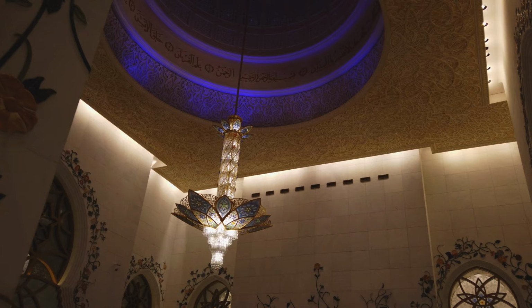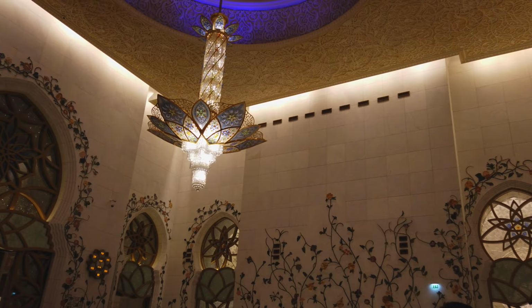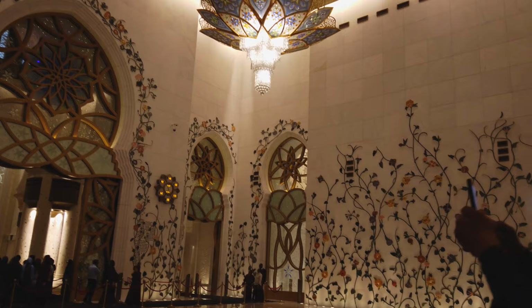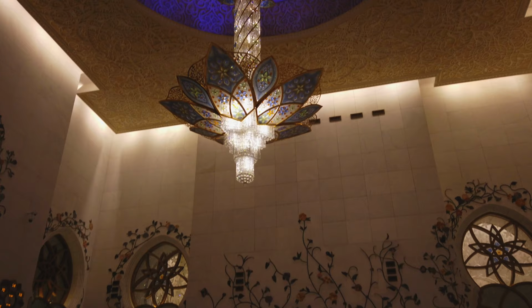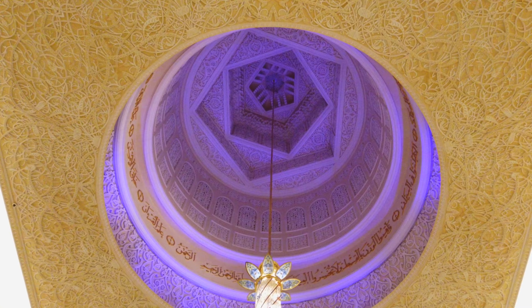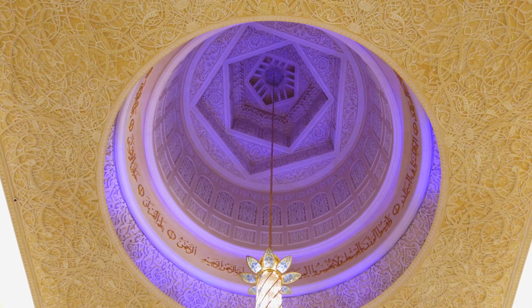As a visitor, there are some things for you to keep in mind when visiting Abu Dhabi's beautiful Sheikh Zayed Grand Mosque. There is no entrance fee. Plan at least 2 to 3 hours to explore all areas, enjoy its beauty, and take plenty of pictures. Please be respectful. Don't be loud. Wear pants and long sleeves. Don't bring any food or drinks inside the mosque. Women will be required to cover their heads, and scarves are provided at the entrance.